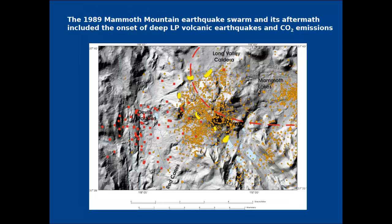In 1989, the swarm of earthquakes included a bunch of deep, long-period volcanic earthquakes and CO2 emissions. The trick behind long-period events is those are directly related to magma pumping through fissures at depth. So long-period or harmonic earthquakes are a pretty good indication that magma is moving.